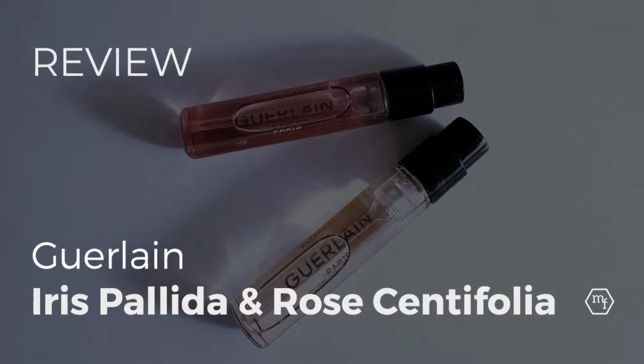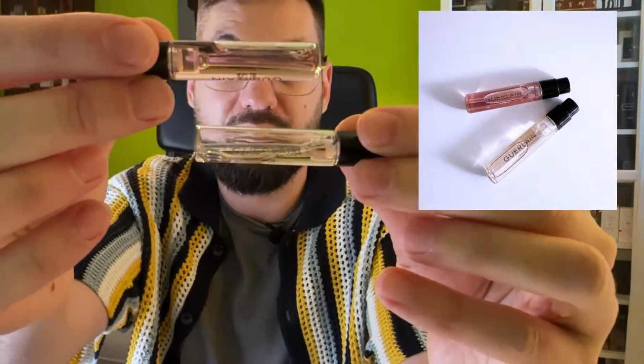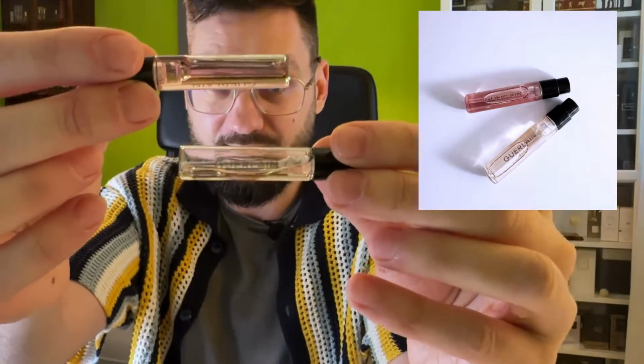Hello everyone, today we're going to continue smelling the extraits from the La Matière line, and today we're going to be smelling Iris Pallida and Rose Centifolia, courtesy of Sebastian Furtado, who was very kind to send me these.